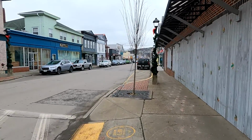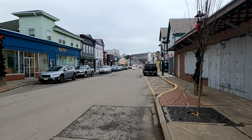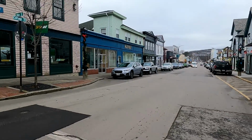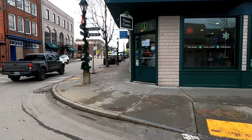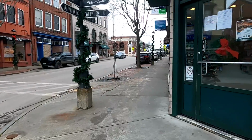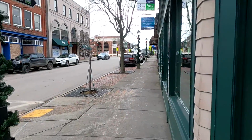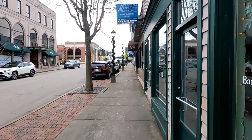Here we go. This is Cottage Street. This is where the supermarket is located. And you see there's a little traffic, but it's not exactly like August. And they've got the town decorated for Christmas.